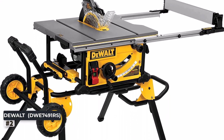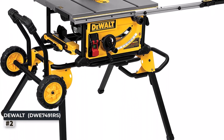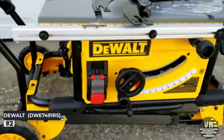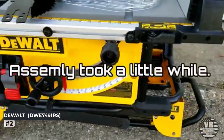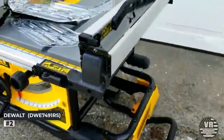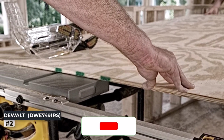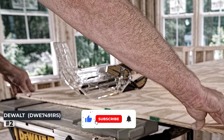For serious woodworkers and contractors seeking a robust and versatile table saw, the Dewalt DWE7491RS is a top-notch choice. This 10-inch table saw is a workhorse, driven by a powerful 15-amp motor that effortlessly slices through various materials, delivering accurate and smooth cuts every time.